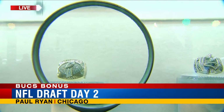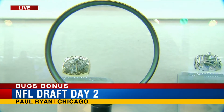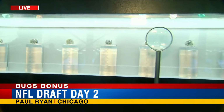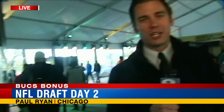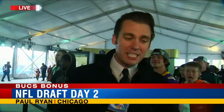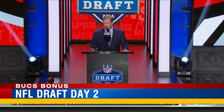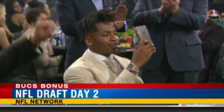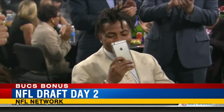I'm told this exhibit here has $40 million worth of diamonds in it. Of course, every NFL player being drafted this weekend, it's their dream to win a Super Bowl ring, Vernon Hargreaves included. He's just getting acquainted with his new Buccaneers teammates. He said he got a text from Gerald McCoy last night just after he was drafted. And I think the number one goal once he gets to work this fall at camp is to earn one of these rings.